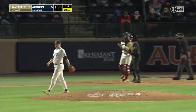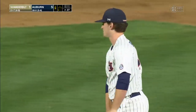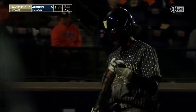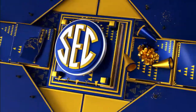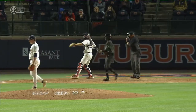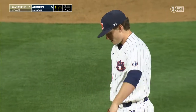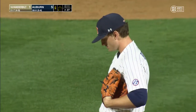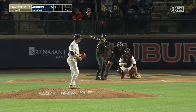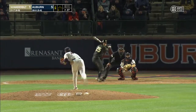3-2 pitch, big fastball, and got him chasing up and away for the strikeout. Burkhalter has 3 in an inning and a third. He's been very good. This one looked like a cut fastball at 89 miles an hour, a little bit elevated. But the difference between that 92 to 94 mile an hour fastball and that cut fastball, which looks just like a fastball but is 3 miles an hour slower and moving about 5 inches away from the right-handed hitter, is enough to get Gordon out.